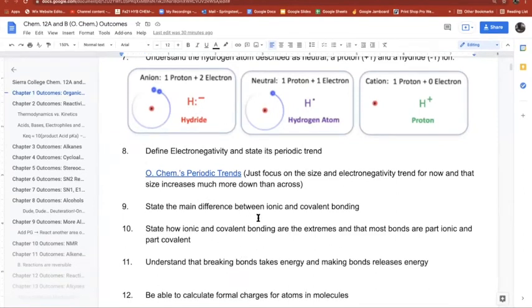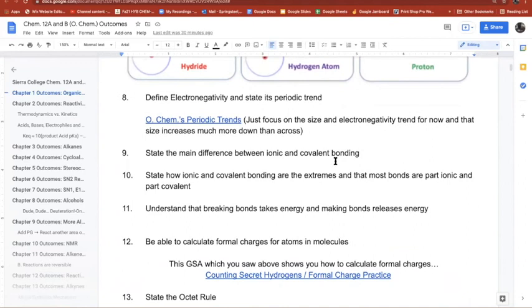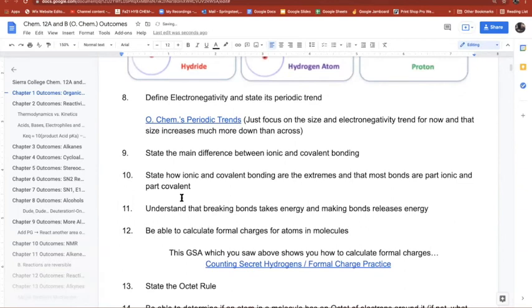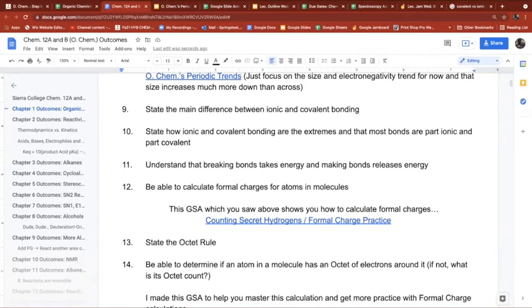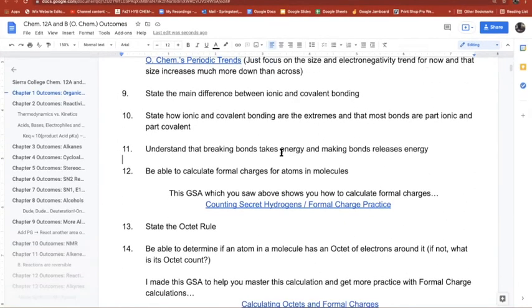So there's ionic and covalent bonding, the extremes, understand that. Okay, breaking a bond and making a bond. Let's do this last outcome and then we'll take a break.